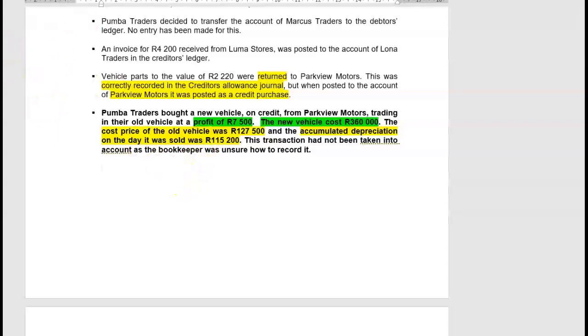The next step is to take the cost price of the asset out of my books. I'm going to take out the cost price of that vehicle out of my books. I'm going to credit the cost price account with an amount of 127,500. The second step is to take the accumulated depreciation of that asset out of my books.